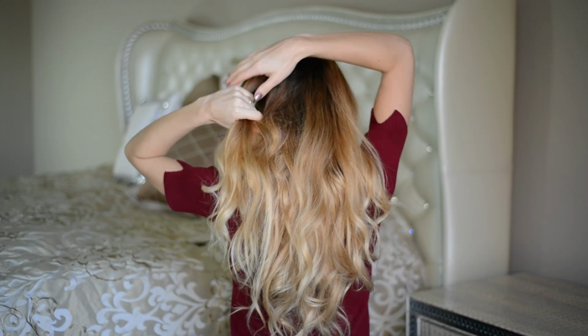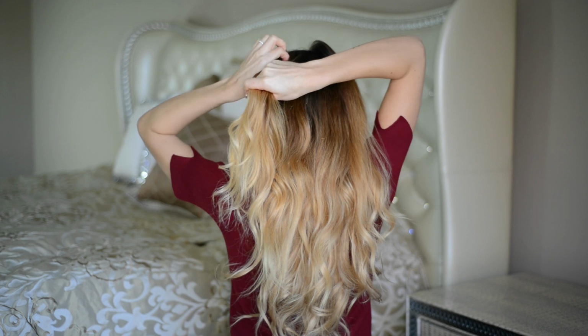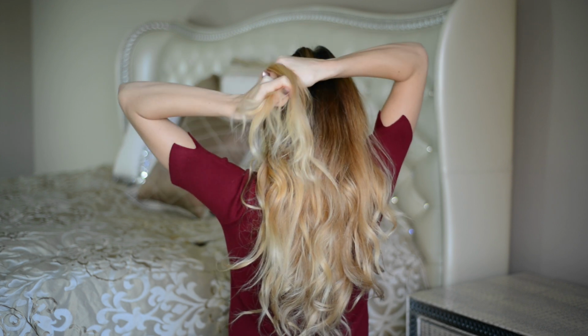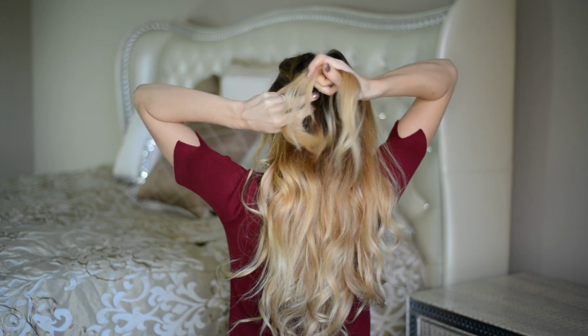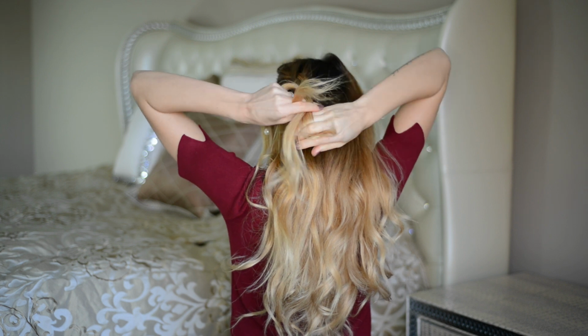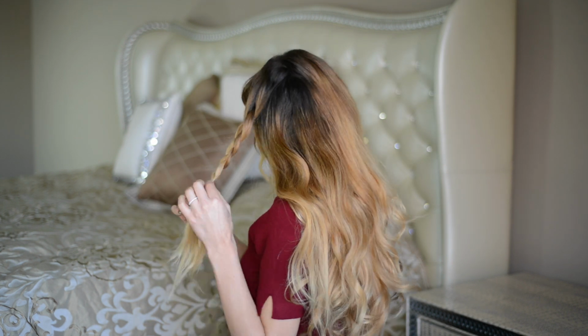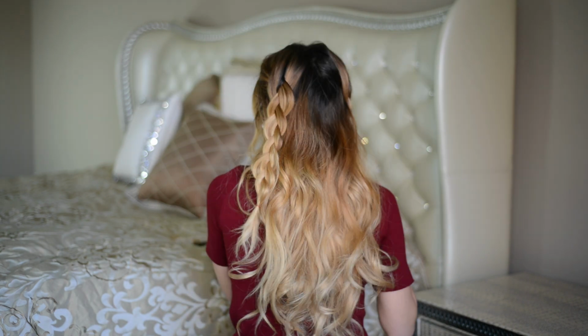For this next hairstyle, I'm taking a chunk of hair from one of the sides at my crown area and I'm braiding it into a regular Dutch braid. I'm braiding this Dutch braid until I get to about the middle of the strands that I'm working with, and then I'm tying off the braid with a small hair elastic and then going in with my fingers and loosening up the braid by pulling out the side sections.